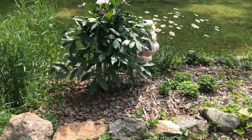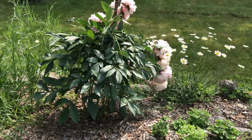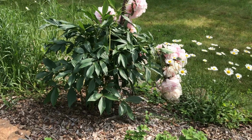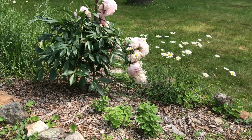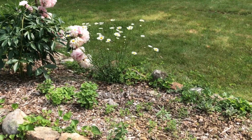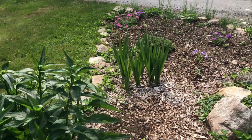So I bought a support for it at the beginning of the season. It's too small, obviously. And of course, it rained like the day that these bloomed, so they really collapsed on themselves a lot. I have done my best to hold them up, but it's just not working very well.